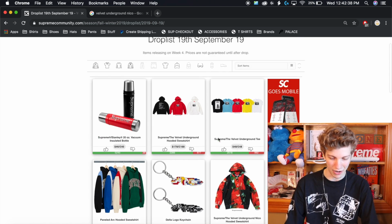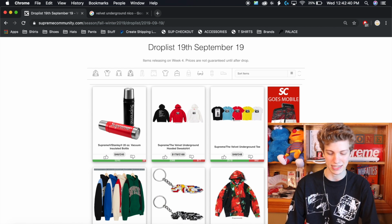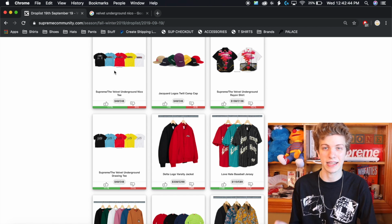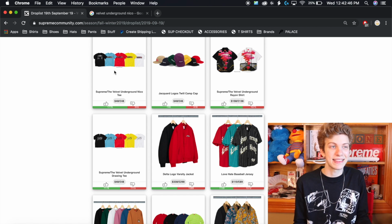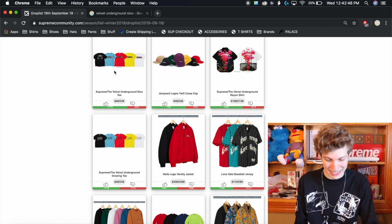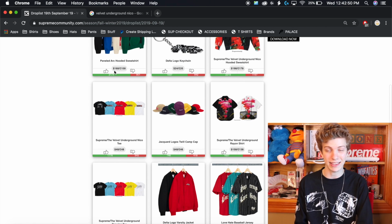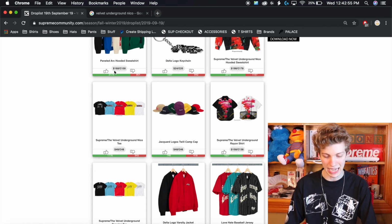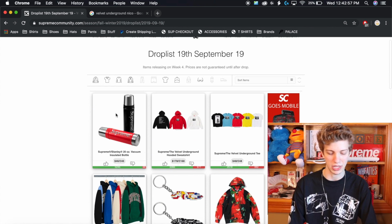The t-shirts, I would say probably this is the best tee just because it's got the little box logo in the corner. This one's not bad though. I don't hate the collab at all. I feel like people think I hate this collab. Like, no, I don't, bro. I think it's actually a really good one. It's not lazy, which just gets me hyped. At least they put some effort in on these designs. But yeah, those are probably my best items, as well as this little insulated bottle.